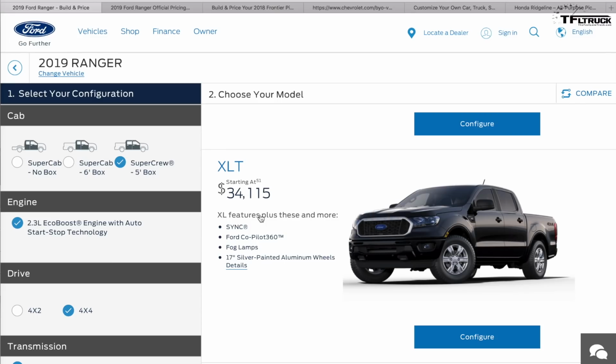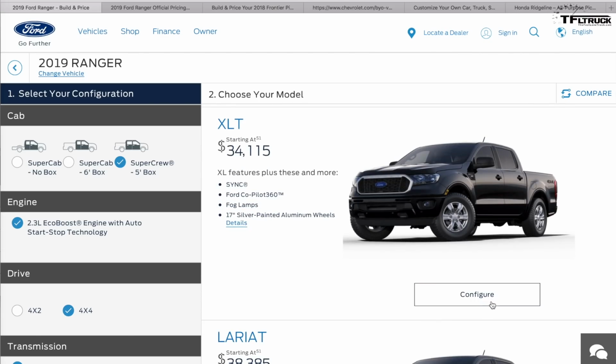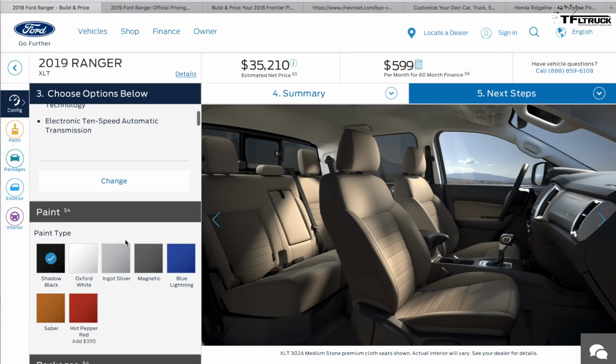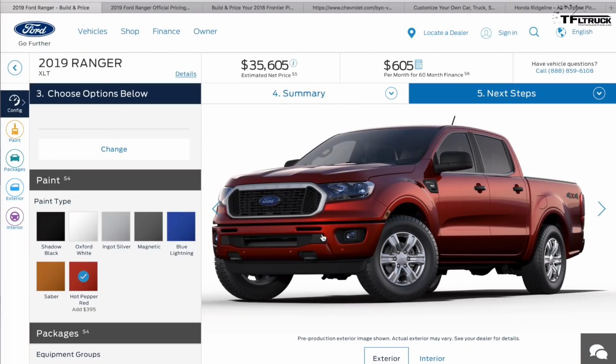For the most popular model, it's the mid-grade 4x4 crew cab, of course with the short 5-foot bed. So let's configure this one really quick. Go to the paint options. You get a little bit more options now. The hot pepper red is now an additional color for $395. So let's choose that. There you go, and a color-matched bumper, which is a nice touch.